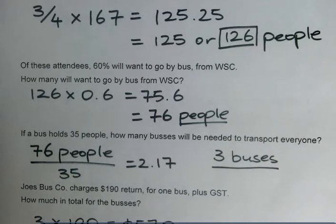Of these attendees, 60% will want to go by bus from WSC. How many will want to go by bus from Western Springs? 126 times 0.6 will get you 75.6 on your calculator, and you round it to 76 to a whole number because you do not have a decimal of a person.